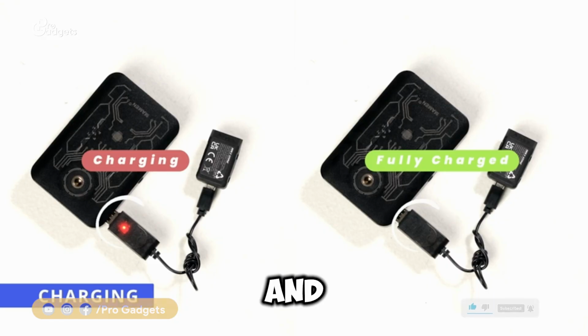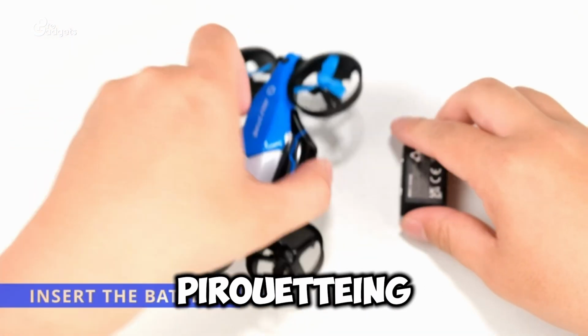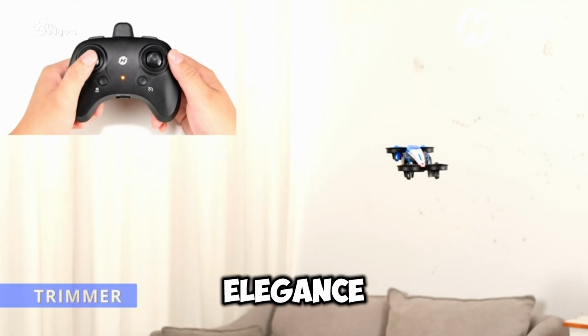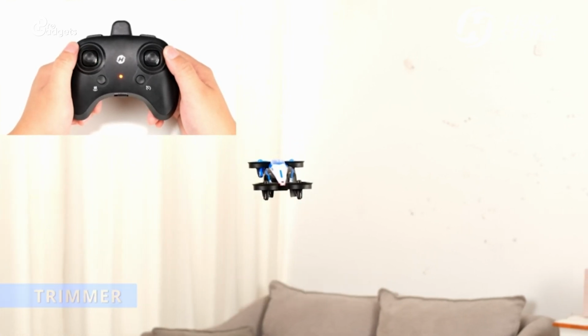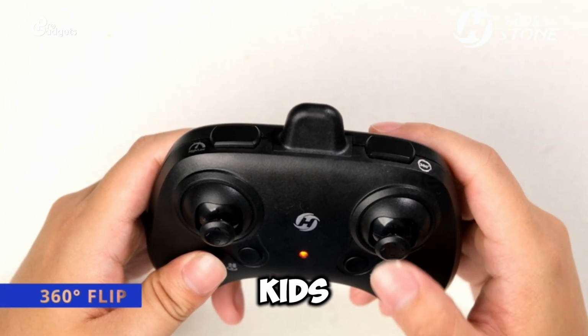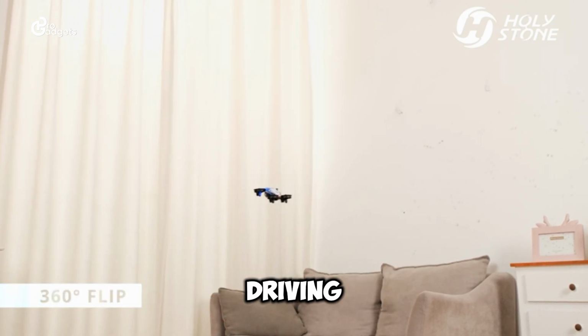Cruise control and drifting. Uncover endless fun in land mode, drifting and pirouetting. This is fast and furious mixed with ease and elegance. Want to circle drift like a pro? Simply press down the joystick, or activate the cruise control mode. This RC drone for kids now glides at a fixed speed while you enjoy the thrill of navigating and driving.